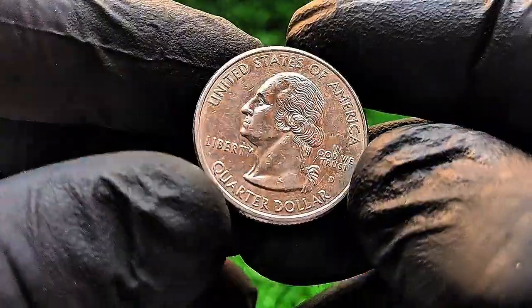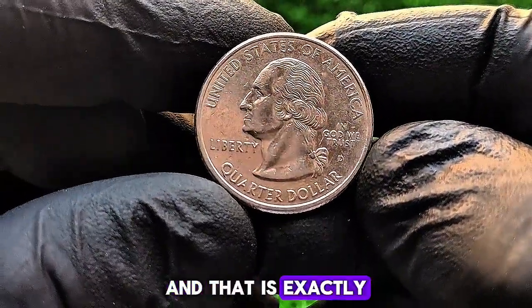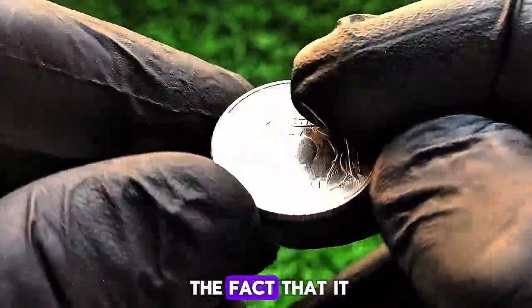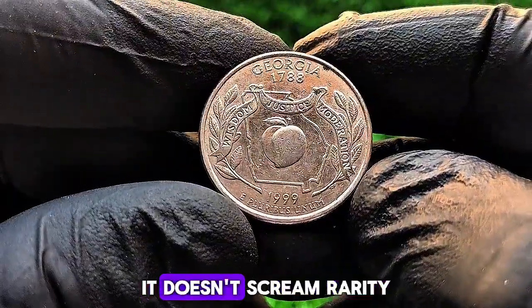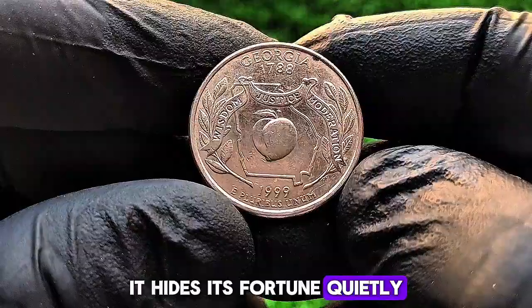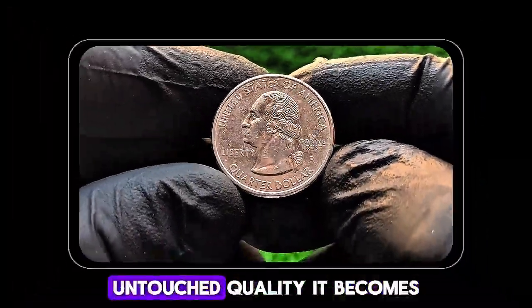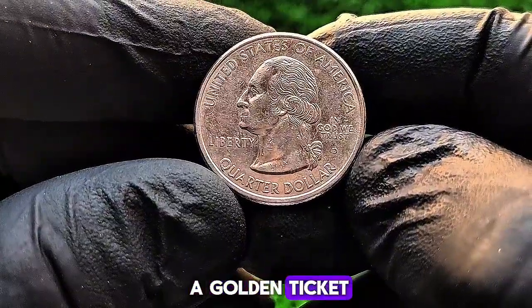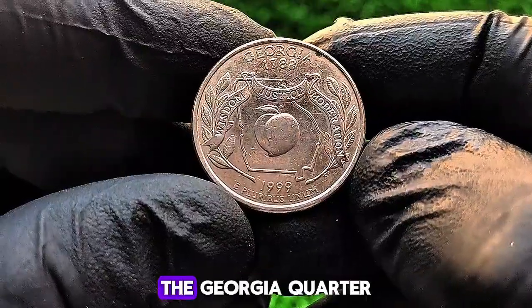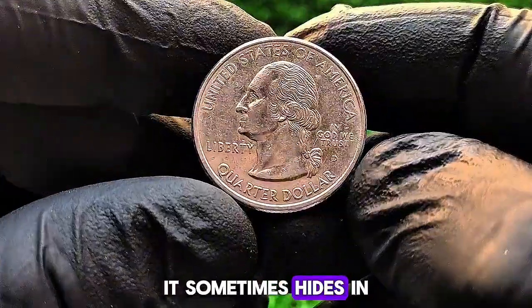The Georgia State Quarter remains one of the most underestimated coins in the series, and that is exactly what makes it so dangerous, in a good way. Its beauty lies in the fact that it blends in perfectly. It doesn't scream rarity. It doesn't beg for attention. It hides its fortune quietly. But for the lucky collector who spots the signs, perfect surfaces, rare errors, untouched quality, it becomes a golden ticket, a secret gateway into a world of wealth that most people never experience. The Georgia Quarter proves that treasure does not always shine brightest. It sometimes hides in plain sight.